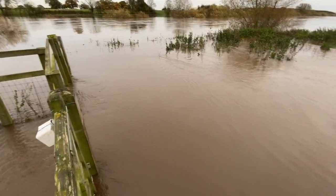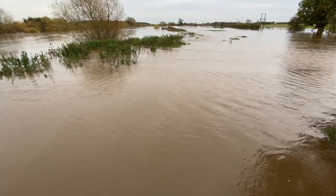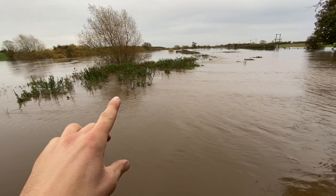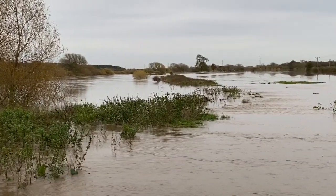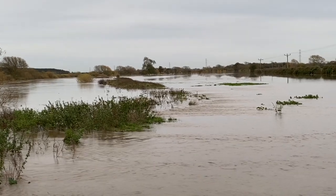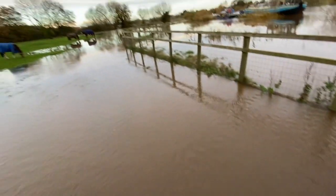So another way of telling is down here, when this is flowing over. This is the edge of the field, just where these nettles are. You can just see a spit of land over there, which is the bank, and that is the girls' winter field. And I'm actually stood on top of a gate surrounded by water.